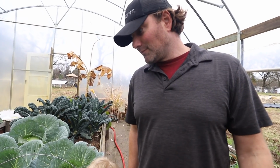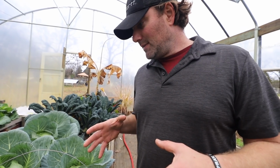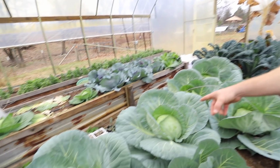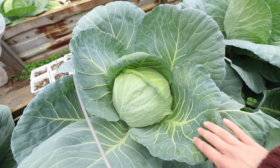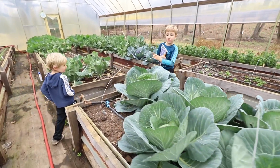There's a smaller one. It's over 6 pounds, right? That is the size of a volleyball at least. No, that is bigger than a volleyball. Look at that. This one's massive. Oh my goodness. Almost as big as a women's basketball. Yeah, but that one's massive.